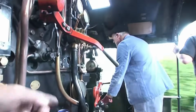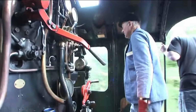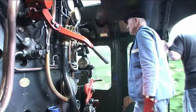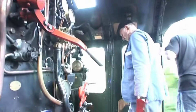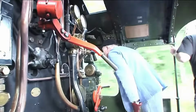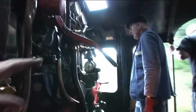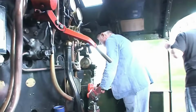He's dropping it down again because we're climbing again. So he's using a bit more. He's doing it like a lot of drivers do, leaving the regulator where it is and using the reversing lever. Is there a right and a wrong way? No. It's the way the driver feels, how he likes to operate it. He's dropping it again, look.